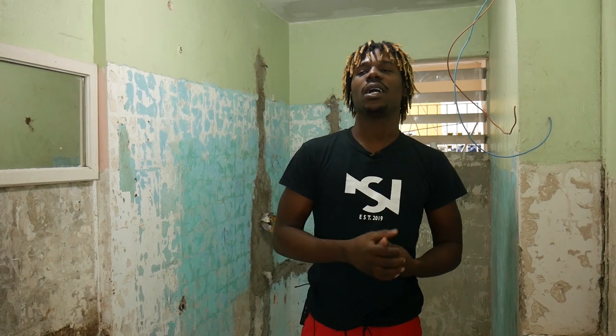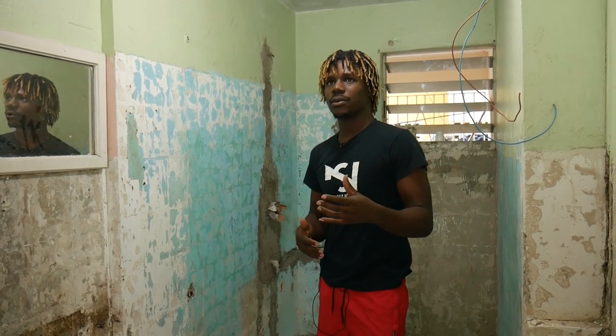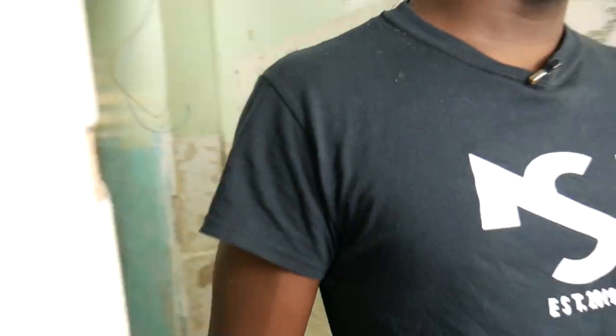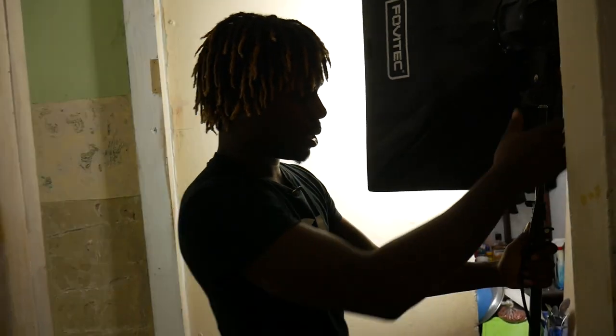Alright, so I'm going to show you which part of the tile yet, where it's supposed to be tiled next after the bathroom is finished. It's a mess right now, but I'm going to show you. So I make a step right in here. I remove the light so we can get more light, you see. Alright. So this section.